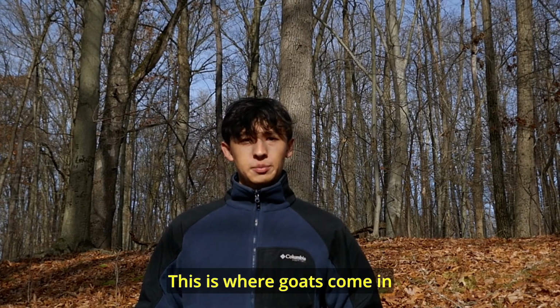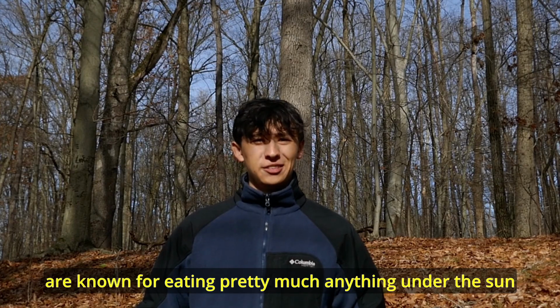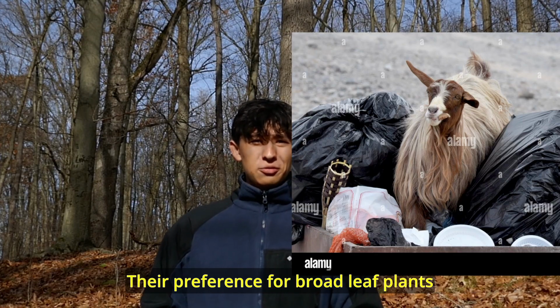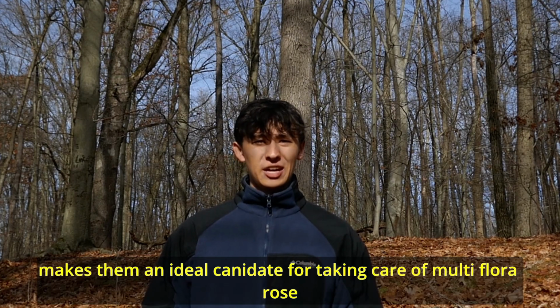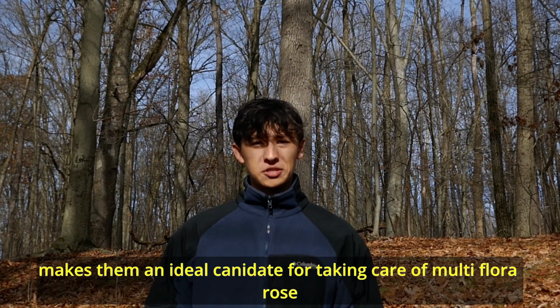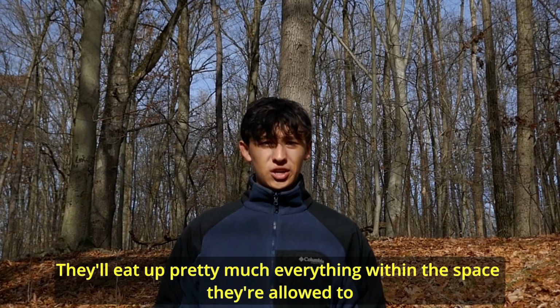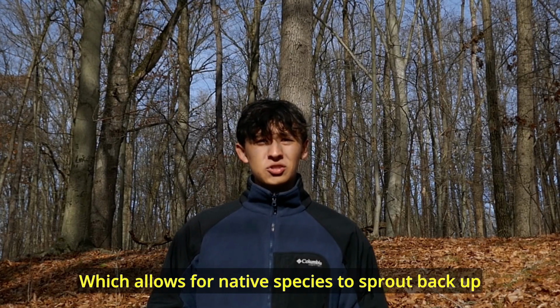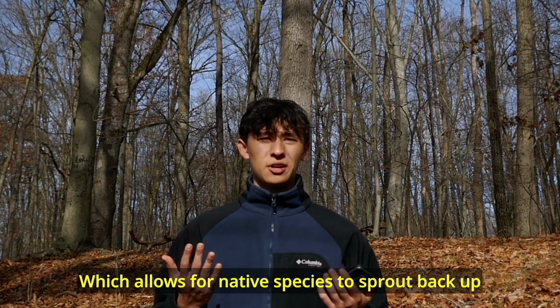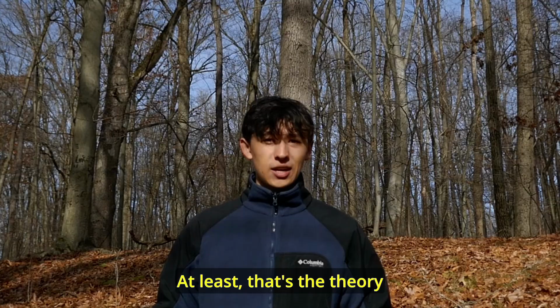This is where goats come in. Goats, as many people know, are known for eating pretty much anything under the sun. Their preference for broadleaf plants with woody stems makes them an ideal candidate for taking care of multiflora rose. Goats will essentially clear cut an area. They'll eat up pretty much everything within the space that they're allowed to, which allows for native species to sprout back up and recompete with the invasives. At least that's the theory.